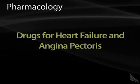This next section will cover medication regimens commonly given to patients with heart failure, as well as medications given for angina, which is chest pain, as well as acute coronary syndrome. In this section, we'll discuss medications that are used to treat angina pectoris and congestive heart failure.